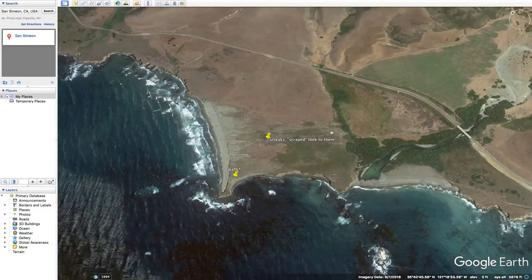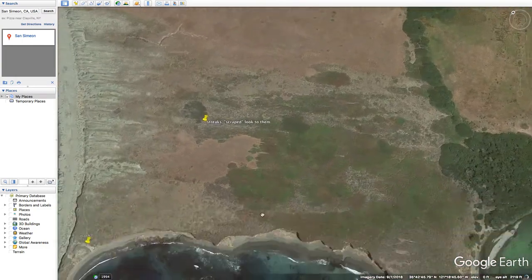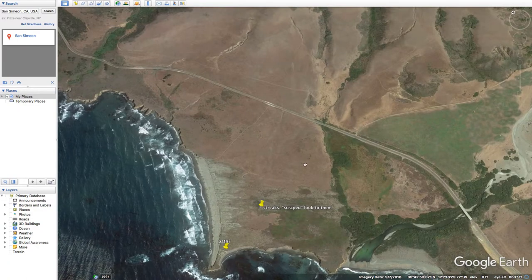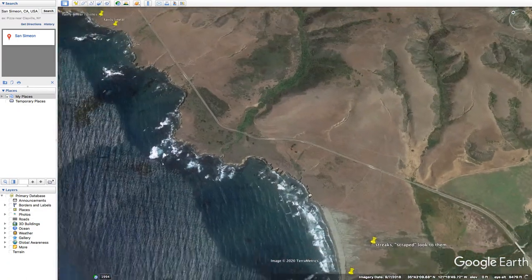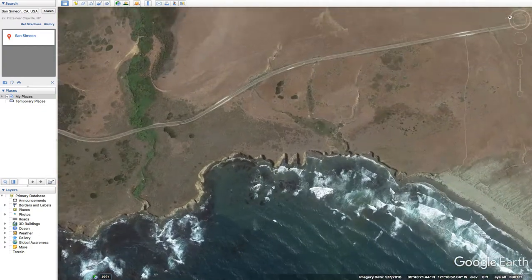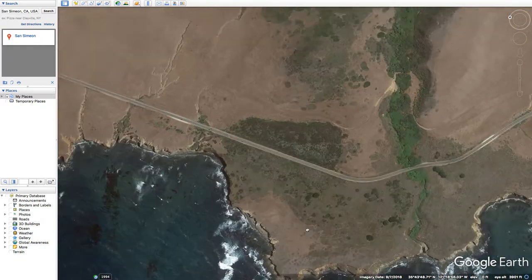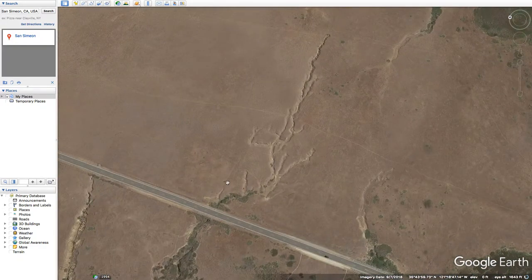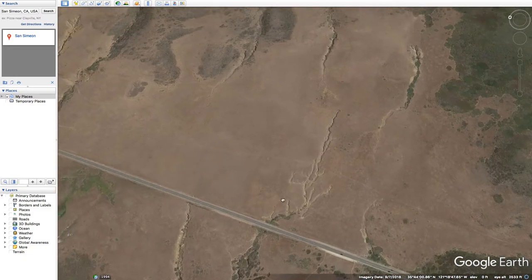So looking stark, but I could see this being natural. I'll just say that. I could definitely see it being natural. Okay, let's continue up the coast here. I'm just keeping an eye out for any linear features. Maybe that. Yeah, okay.